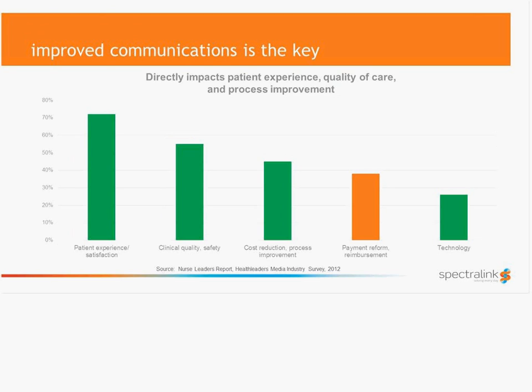Again, from the same survey, we know that improving communications is critical and key. It's not the only thing, but it is a critical component that plays directly into and impacts the patient's experience, the quality of care, and process improvement and the productivity of nursing and clinical staff. We know from our experience that nursing staff tell us that 20 to 40% of their day is simply looking for colleagues and looking for medical items and suchlike. So an ability to deliver timely, fast and directed messages and task information to the different levels of nursing staff and clinical folks is important.